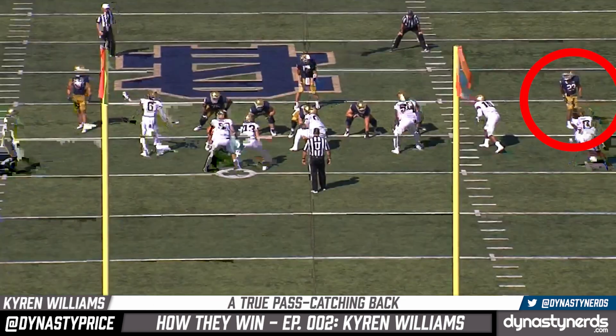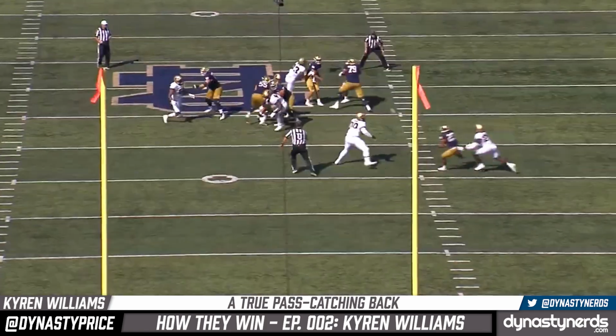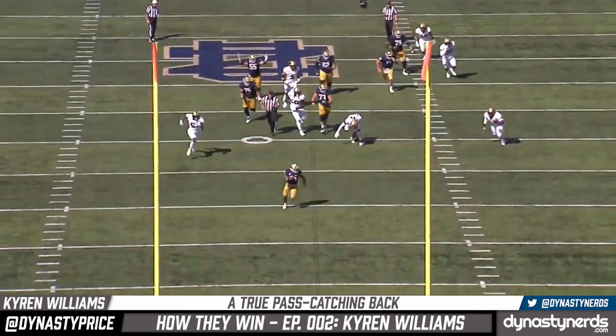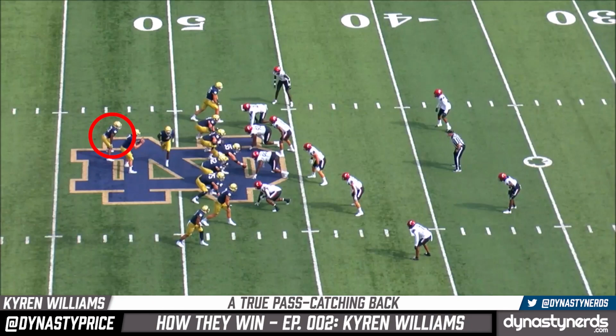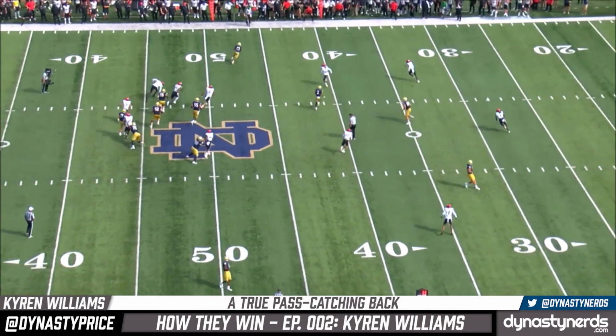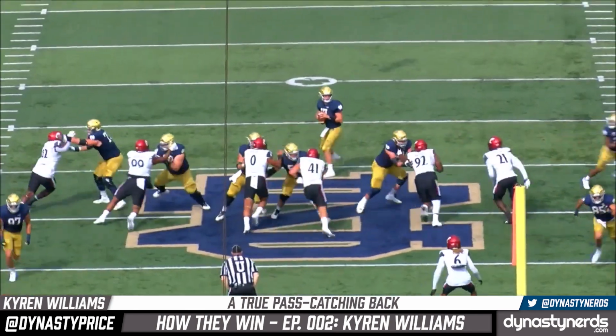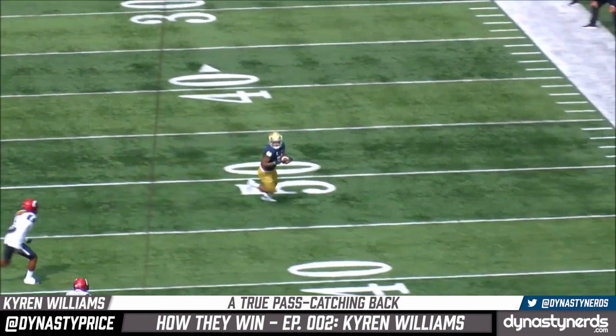But the number one thing that I'm putting on here is his pass catching. That's the first way that he wins, is through his pass catching ability. You can line him up literally in the slot as a slot receiver, and he can win in the slot. You can run him out of the backfield. He can do screens, and he's got a plan for the second level. So once he catches a pass, he's a dynamic player in the open field. So being able to be a weapon as a pass catcher is huge.